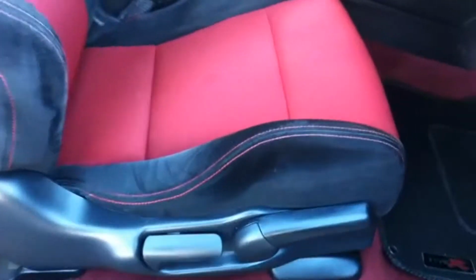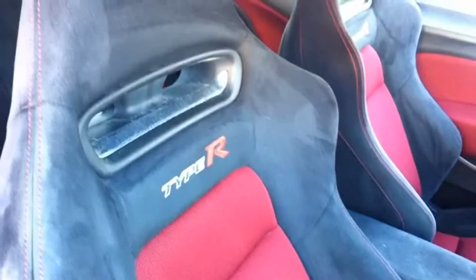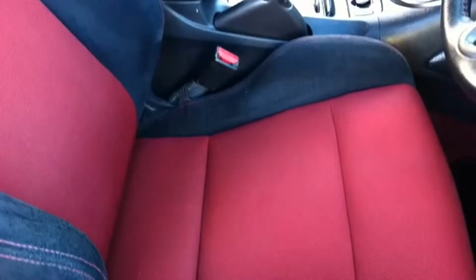Driver's seat. Obviously a weakness on any car of this type with big bolsters, but the bolster's really good on there. Likewise on the driver's seat here, the bolster's all in very good condition. Just a little bit of wear on the main bolster there where people are getting in and out, but you just simply can't get away with that, but it's not through at all. The bolster's completely unblemished in terms of how it holds you. There's a tiny bit of wear on there.